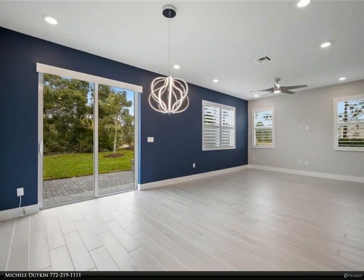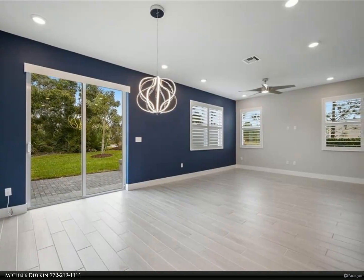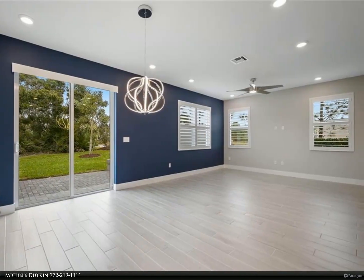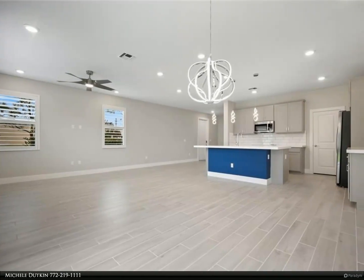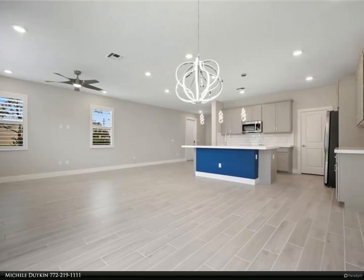Kitchen features stunning gray cabinetry, gorgeous granite, large pantry, huge center island eating bar and top of the line stainless steel appliances including a smart double wall oven and cooktop.